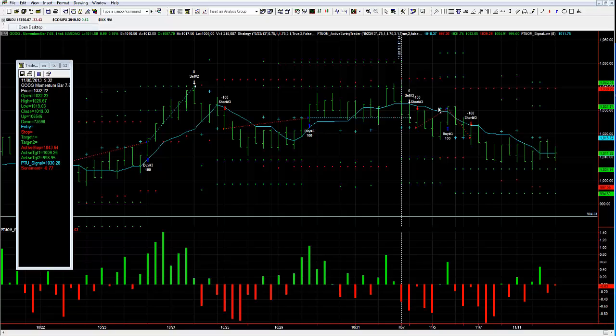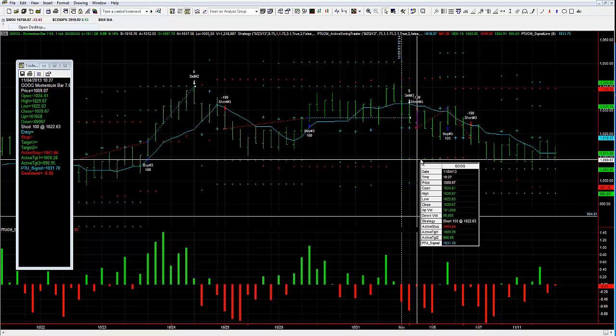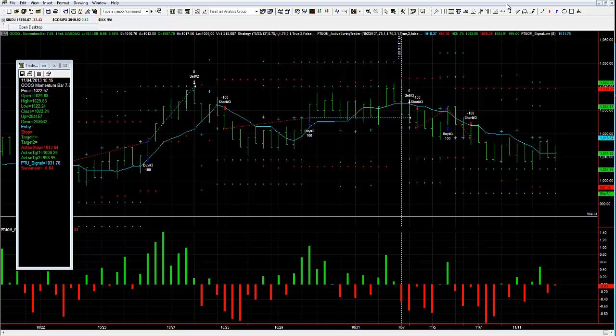Our adjustment here kept us in this short trade, and notice what happened. Google continued to roll over. We did hit our first target, which was right here at this first series of green dots. Once I hit first target, my stop goes down to break even. So my stop is currently at this level right here.